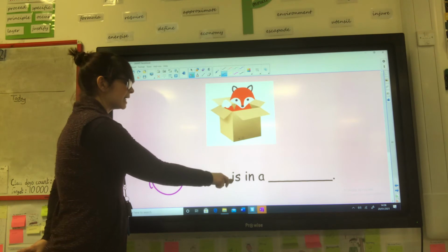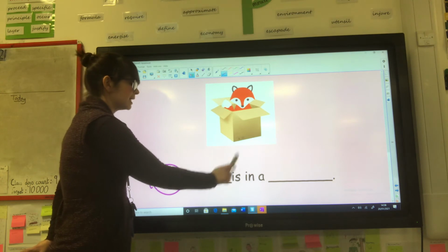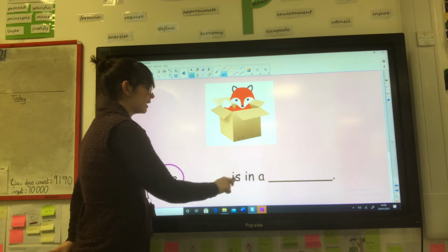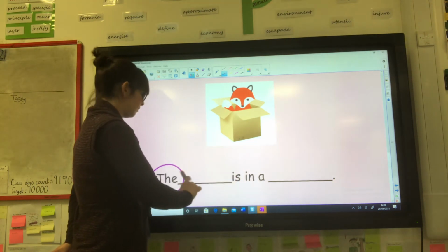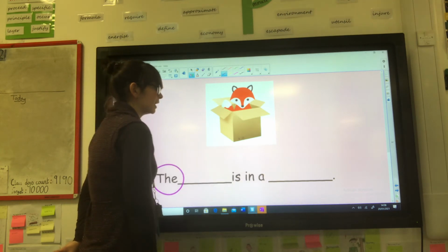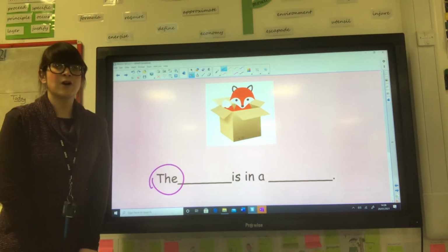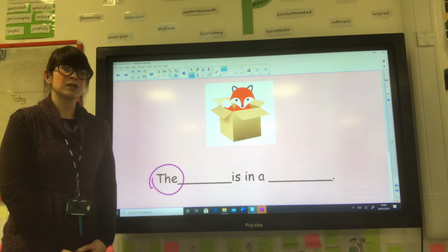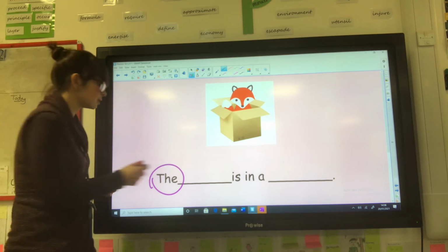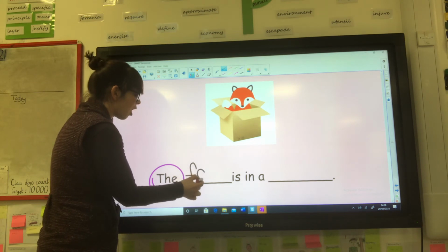Fox is in a. The something is in a, I've already given it away, haven't I? So the fox. Let's try and write the word fox, shall we? I can hear an f first. Fox, ox. The fox.